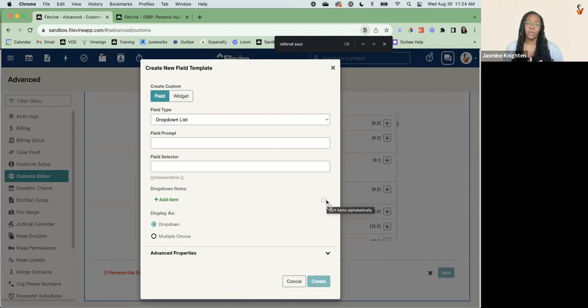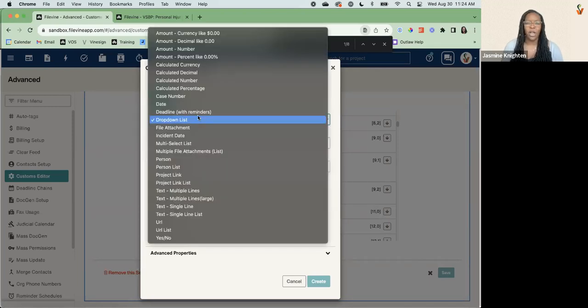So if you are running reports and maybe you're looking for like a state, with a drop-down list, you've already typed out the states, so it recognizes that California is the same across the board. If you do a text and somebody types in California with a capital C versus a lowercase c, the system won't be able to recognize that those are the same exact state. And so again, for consistency purposes, reporting things like that, drop-down list may be kind of the better option for you.